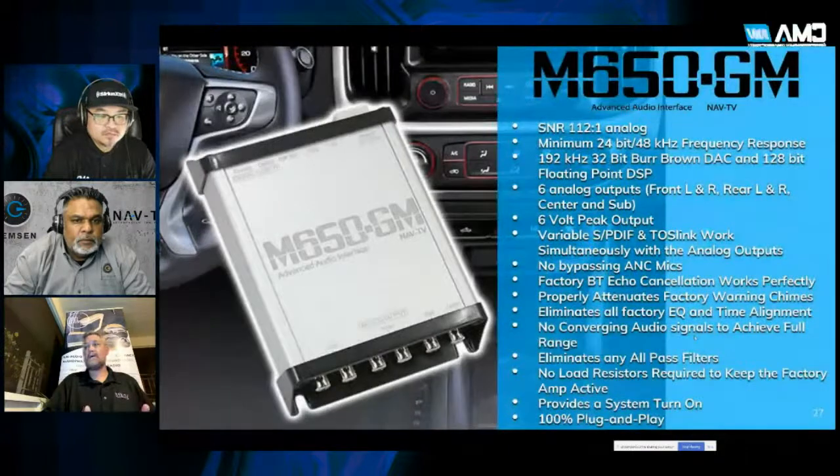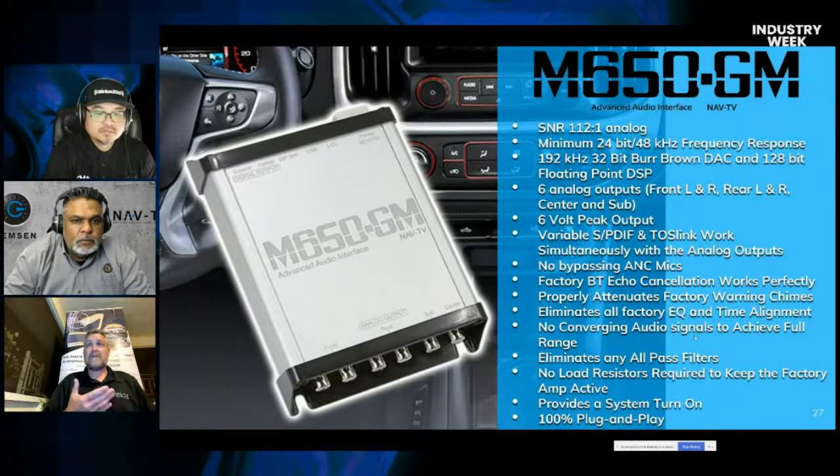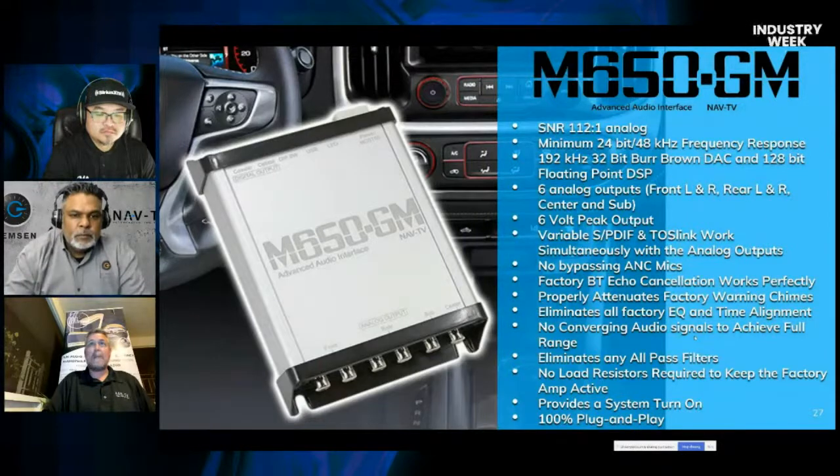So what are the actual products? We have the M650. This is the unit that's in Brian Mitchell's car. It was the first unit delivered from the Zen Audio line. Phenomenal little piece, completely plug and play. This is compatible with General Motors, Chevrolet, and Cadillac vehicles on the Most 50 system.